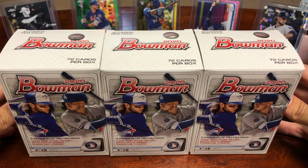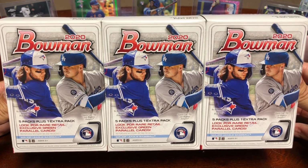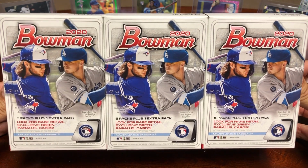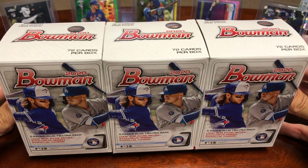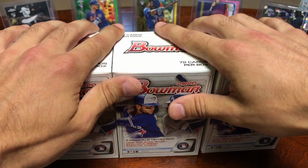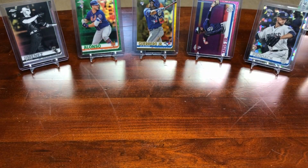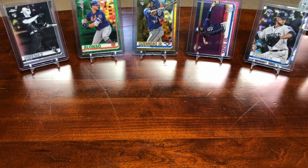I opened up three blaster boxes of 2020 Bowman baseball, and I kind of wish I recorded it. So I'm gonna do a little recap. I pulled some monster cards out of these boxes, and I'll let the cards do the talking. So yeah, this was a pretty insane rip.